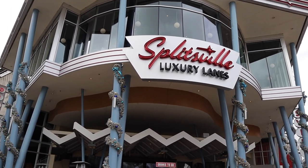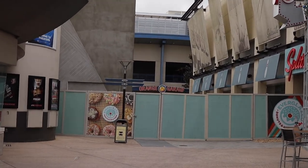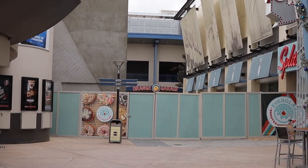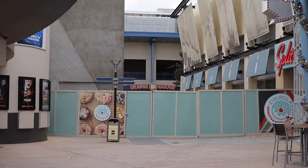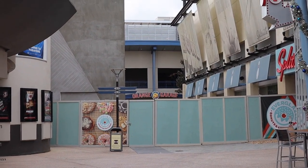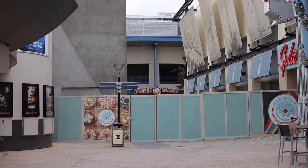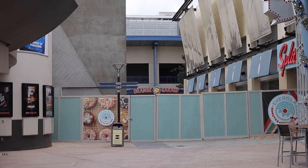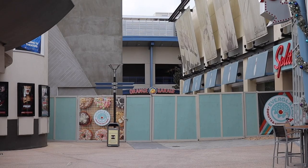Something else I wanted to cover. To the left of Splitsville, on the way to the Orange Garage, is the old, I guess, pop art store that has since been converted, or is in the process of being converted, over to Everglaze Donuts and Cold Brew. Looks pretty neat. I don't know if it's gonna beat Voodoo Donuts, but clearly it's their answer to Voodoo.